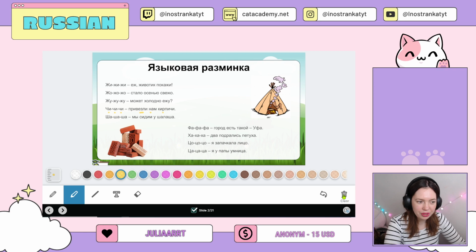And so today we're going to check a lot of letters. They look that are unique to Russian language. Next one is sh, sh, like sh in English. Sh, sha, sha, sha, sha, sha. Мы сидим у шалаша. Ша, ша, ша. Мы сидим у шалаша.